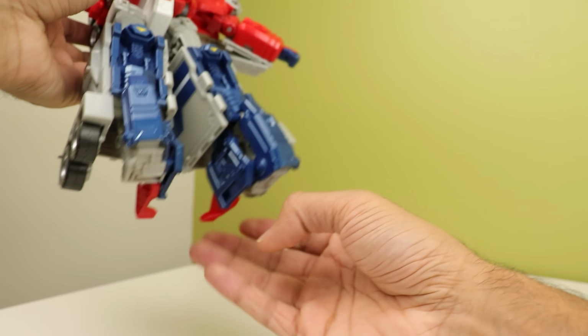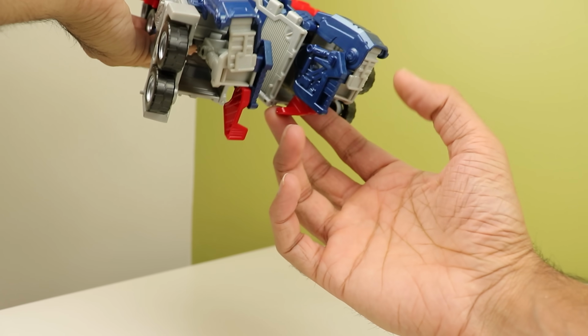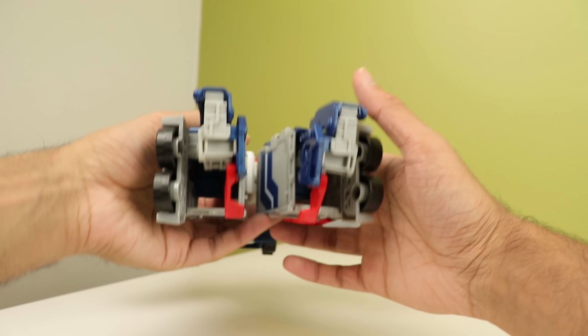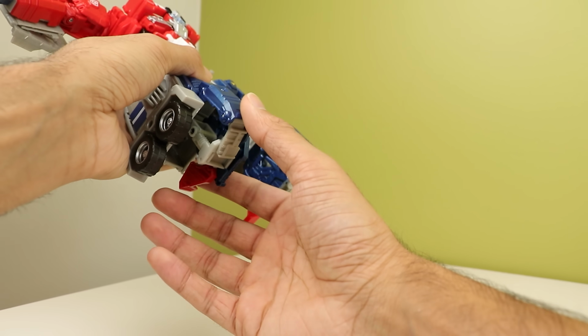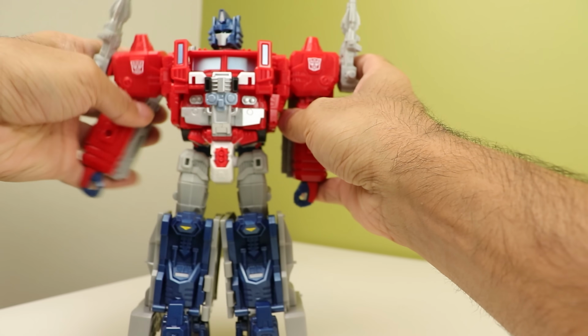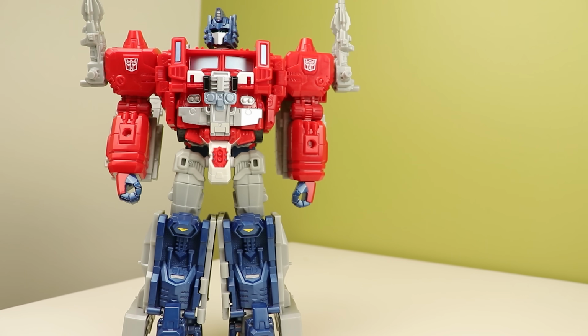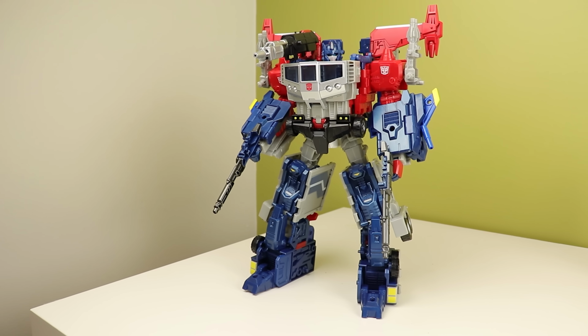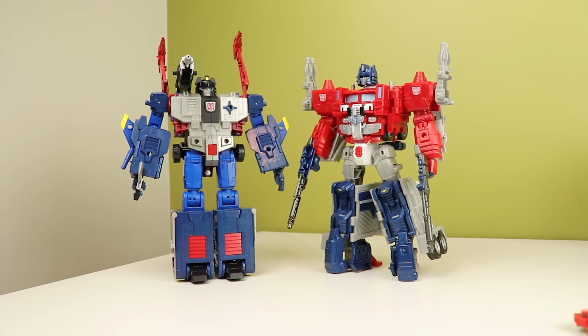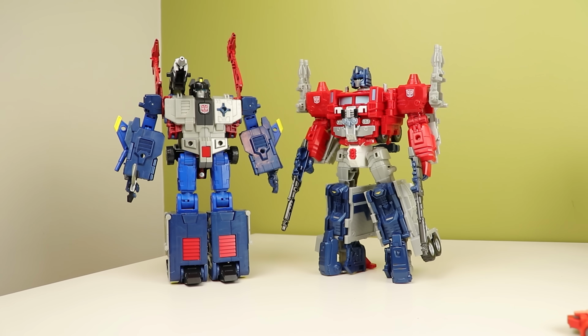That's fun. And then the heels, like I said, these bend up. These needed to lock into place because that's one of the reasons why he keeps just falling over. So that's annoying. They pose okay, it's just annoying. So the main reason I got this was for that Victory Saber shot. I haven't actually put these two combiners together yet. I've been waiting for this video. So let's combine these two and then put them next to Victory Saber.